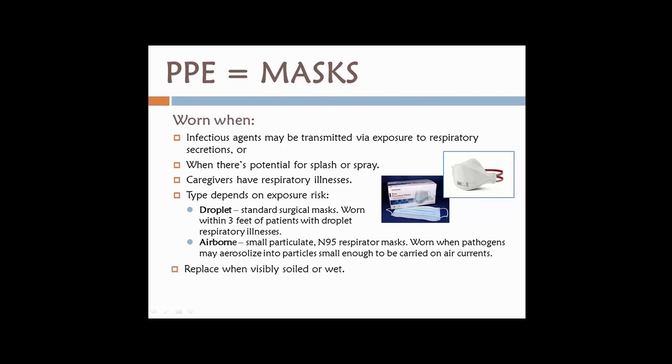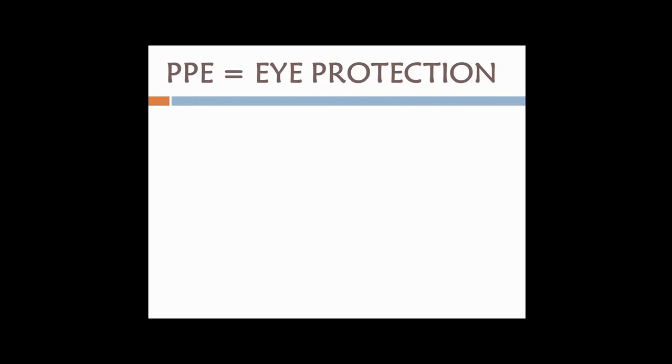Masks should be removed and replaced when visibly soiled or wet. The face piece should always be considered contaminated, and removal accomplished from ties or elastic furthest from it. Personal protective equipment includes protective eyewear. This is worn anytime there is potential for splash or spray of infectious material.